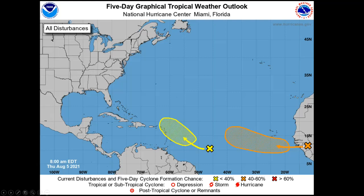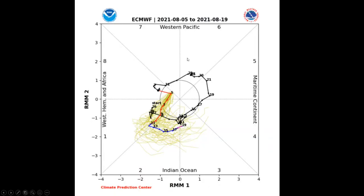But again, you'll see in the next slide the MJO coming into these more favorable phases. So as these things continue to work their way across the basin, the Madden-Julian Oscillation will continue to ripen itself, and that could certainly be a positive for these two features and others that will be coming along in the coming weeks. So here's the European MJO.